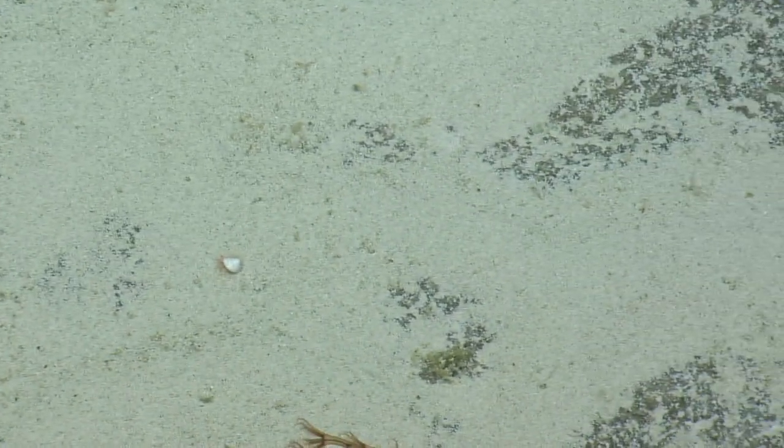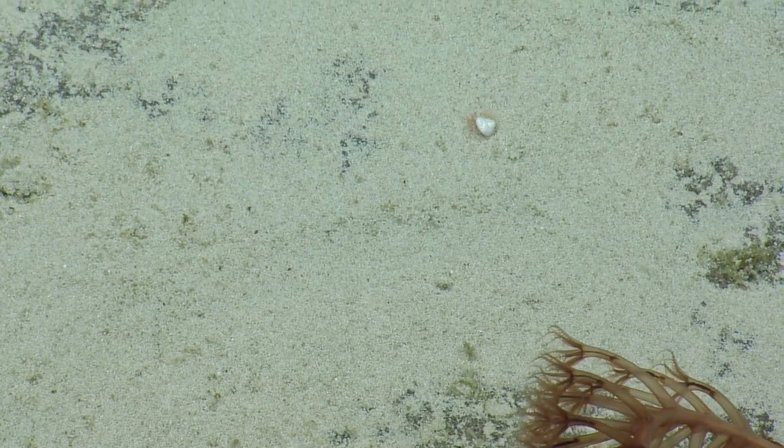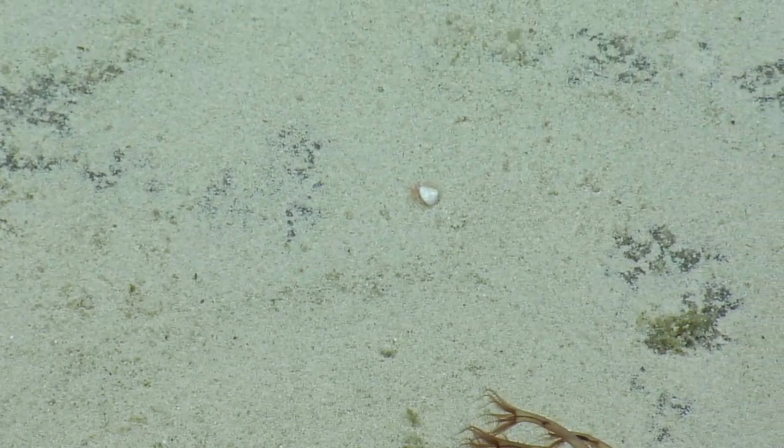Oh, is that a little hermit crab? Yep. I have to zoom in on the little guy. Roger. A little bit hard to see him. He's hiding underneath the sand.